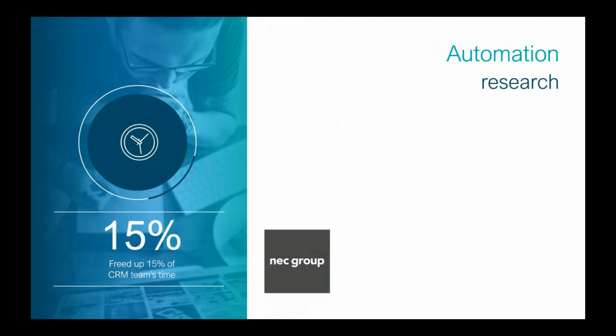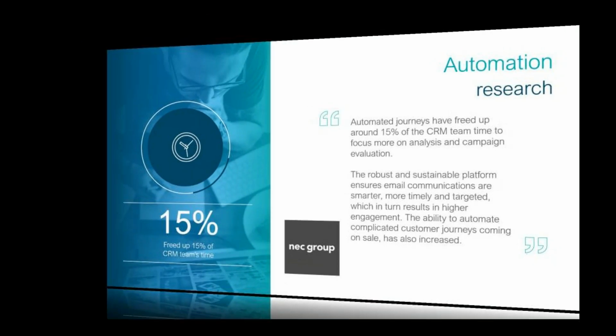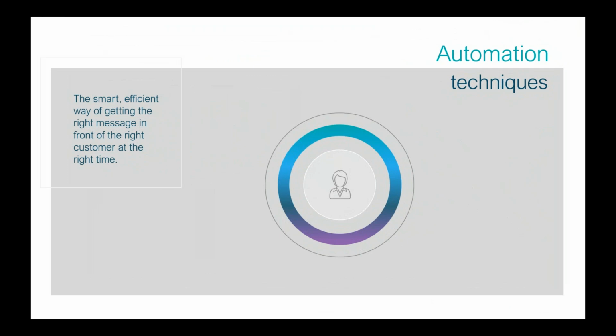And here's an example from one of our customers, the NEC Group, who freed up 15% of their CRM team's time by using the Apteco marketing suite, by designing customer journeys for the artists that were booked into the venue. The NEC Group is a venue. Then they could automate the communication, and by using scoring for each customer, they're able to fully personalize the newsletter content that they're sending and the ticket launch activity that they undertake. So saving time is a matter of getting the right message in front of the right customer at the right time automatically, so that our customers benefit.